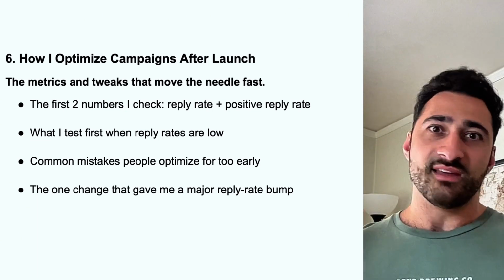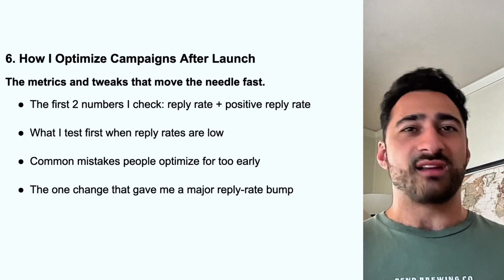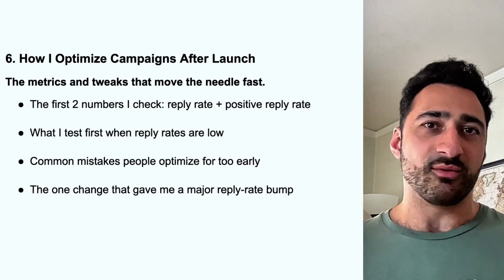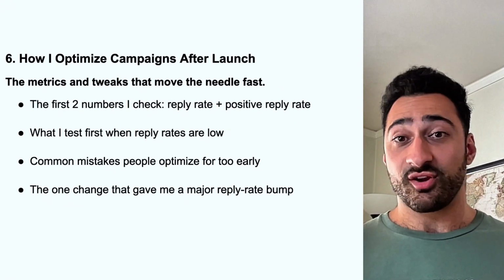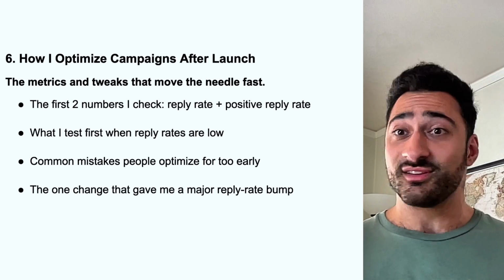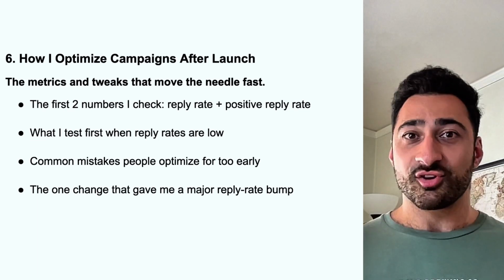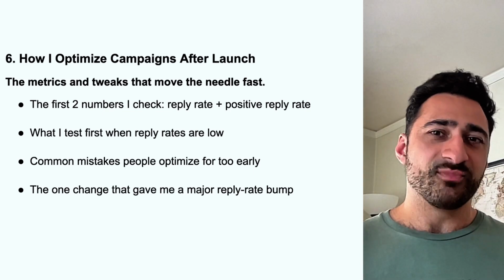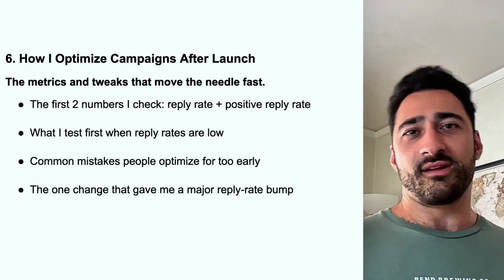many positive replies, then again, you need to rework your offer. Something's not landing. It means that you might be landing in mailboxes, but people aren't vibing with what you have to offer. And I'm not going to sit here and sugarcoat it. Some campaigns, some offers, they might just not cut it. But for most of the time, you are going to be able to find an angle and you're going to be able to find an audience.